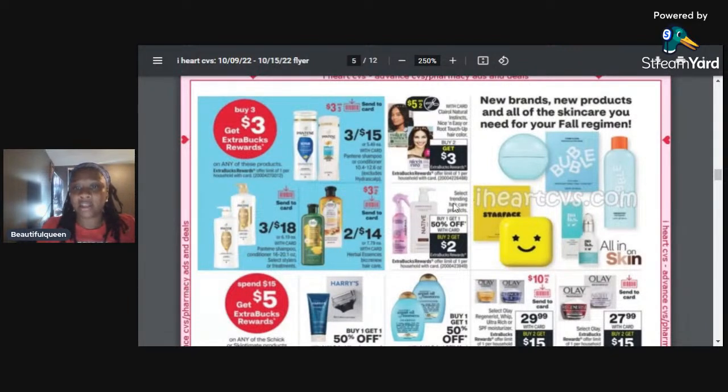We got select trending hair care products. Buy two, get a $2 extra buck. Buy one, get one 50% off.